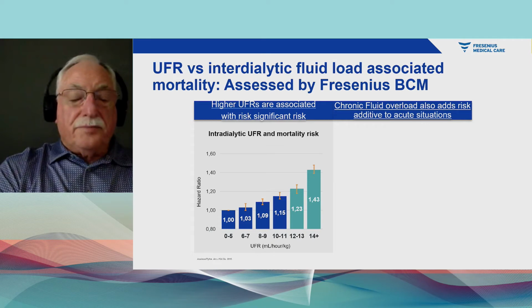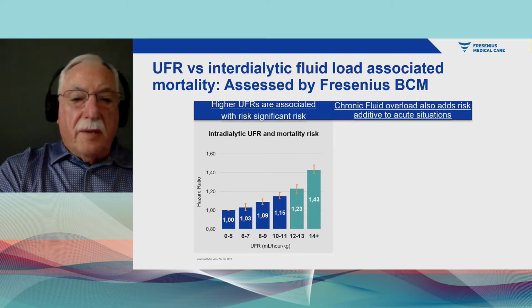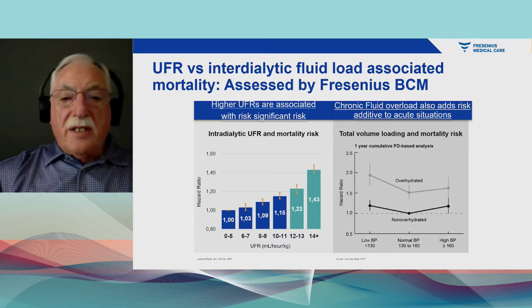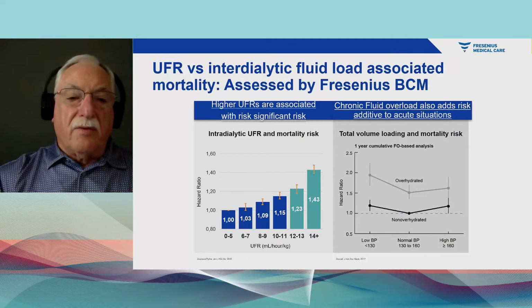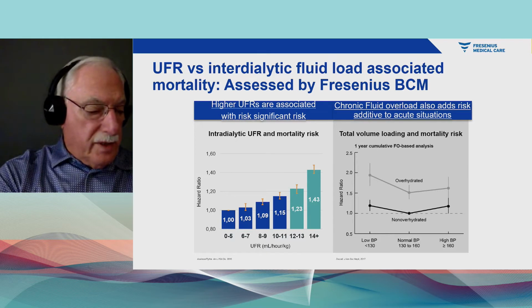Now, on the left side of the figure are the well-known studies by Dr. Flythe and her colleagues, which showed this association between the ultrafiltration rate during the dialysis procedure and mortality risk. What is equally important and represents 93% of the time in a week off dialysis is the fluid loading that occurs in this study by Zoccali et al., showing that chronic fluid loading and loading of the heart is also associated with a mortality risk, such that 2 things are going on simultaneously. Excessive ultrafiltration rates can lead to cardiac stunning and risk, but chronic fluid overload here over a year is also compounding the effects and leading to increased mortality risk.